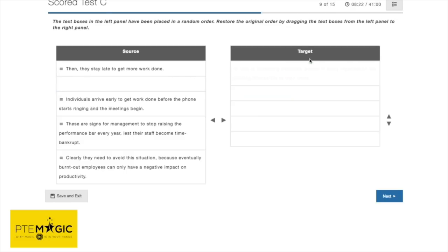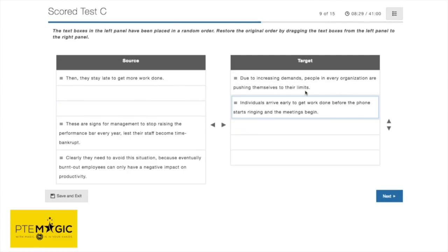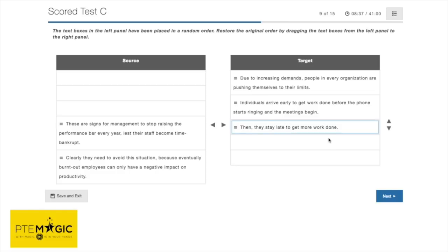This sentence looks more like a topic sentence. Okay, it introduces us to the topic. And then followed by this one here. Individuals arrive early to get work done before the phone starts ringing and the meetings begin. And after that, they stay late to get more work done.